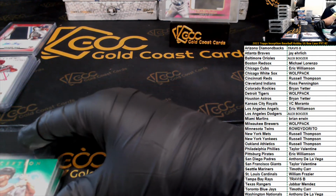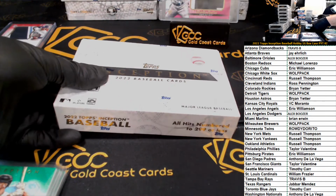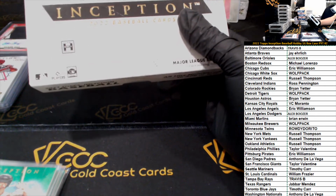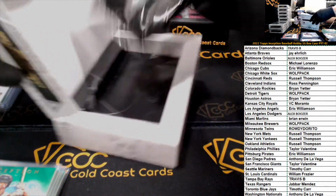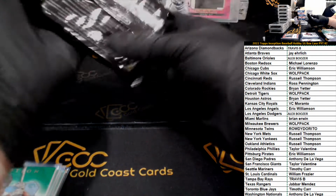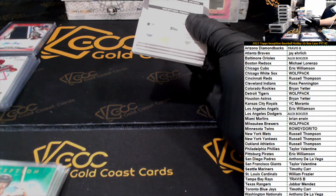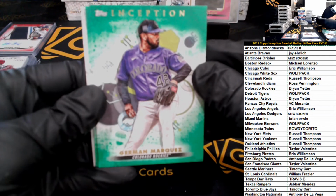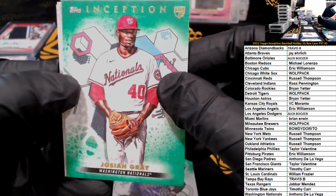I think, I owe Eric an Angels card, so I guess we'll settle for like a Mike Trout or an Ohtani, right? Yeah, it's a crazy card for sure. Especially, I don't think any new baseball product is coming out for a little while either.